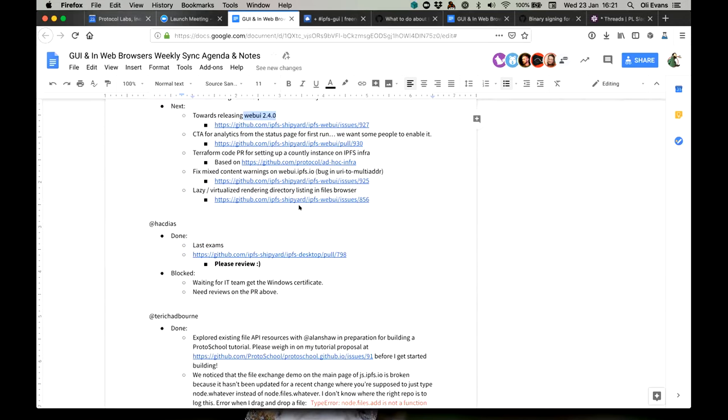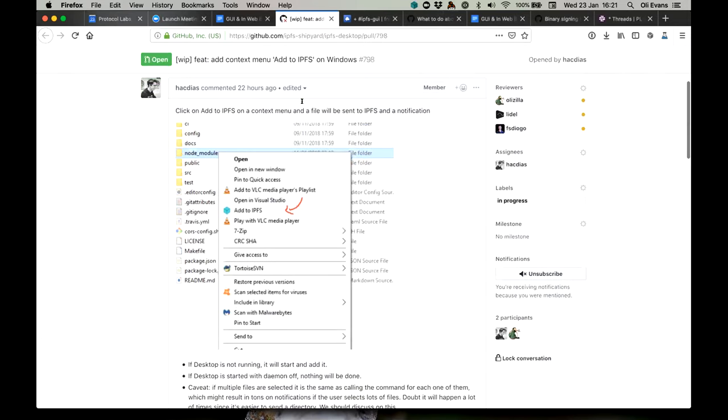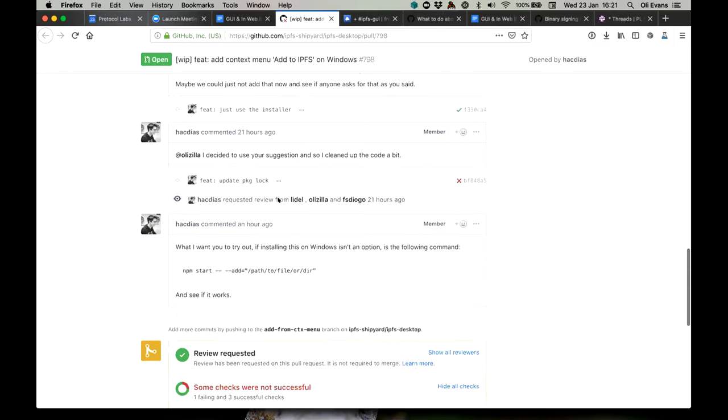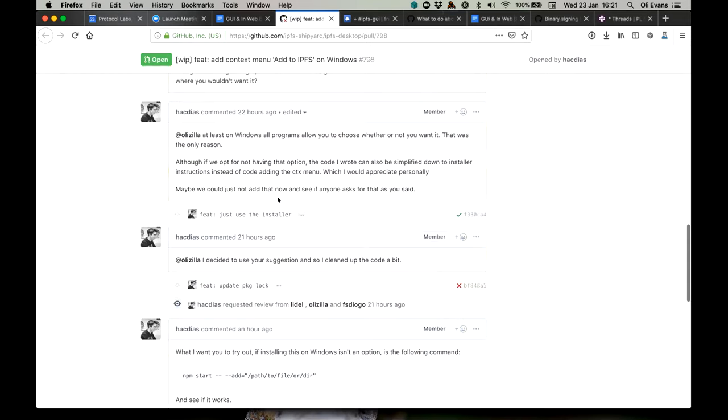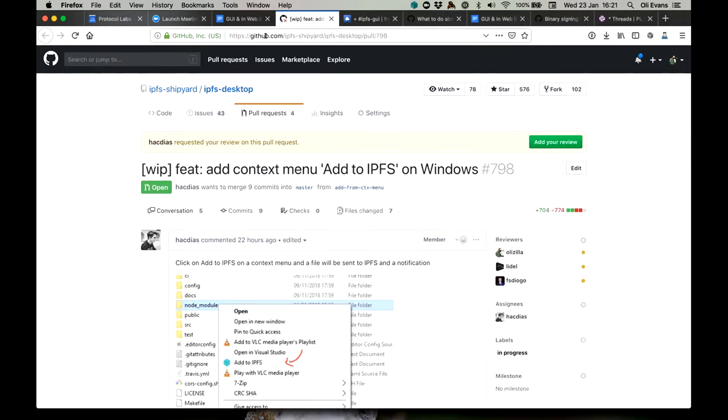Actias is not with us today because he has been ill, so not a huge amount of stuff, but he's been focused on the context menu for Windows users. So integrating IPFS Desktop with the operating system so that you can right click on a folder and say add to IPFS. I think this PR is ready to review, so it works, which is exciting. So someone gets to install Windows and try it, or we all get to install Windows and try it.